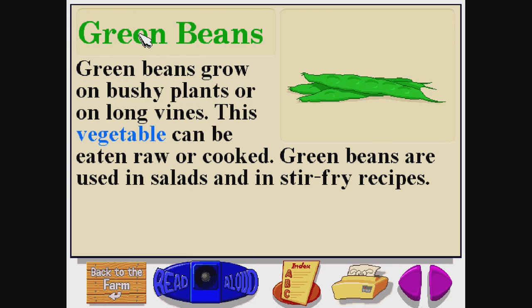Green beans. G-R-E-E-N-B-E-A-N-S. Green beans grow on bushy plants or on long vines. This vegetable can be eaten raw or cooked. Green beans are used in salads and in stir-fry recipes.